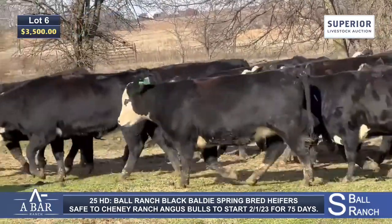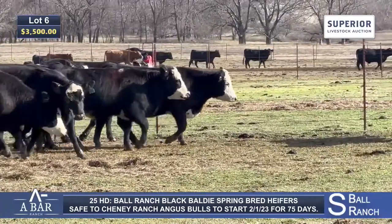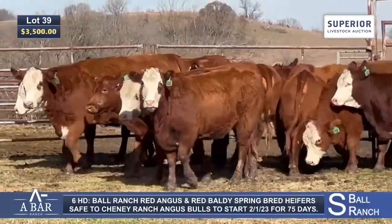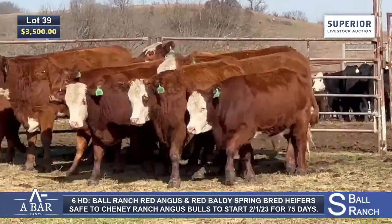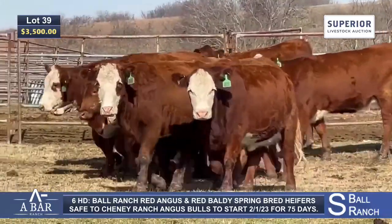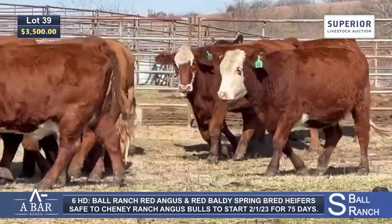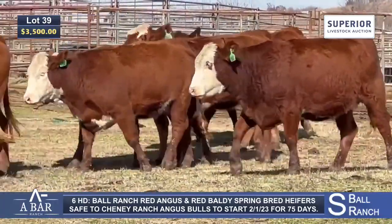163. Takes them all, times 25 head. Awful good, here we go. All right, we'll roll these around, and the next group in the ring will be pin 39 and 40, the Red Baldy Springbred Heifers. Again, these are February calves for 75 days, safe to Cheney Ranch low birth weight Angus Bulls. 11 of these girls total coming in the ring for you right now.